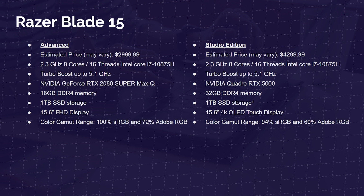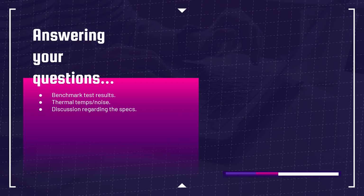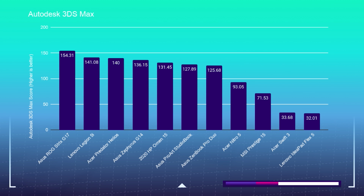So great pick. I looked at these at CES, loved the build, loved my hands-on experience with them. Unfortunately, I've not been able to have these in the studio with me. I continue to reach out to my rep at Razer, and just haven't been able to get a hold of one. All right, so answering your questions, we're going to talk about benchmark test results, thermal temps, noise, discussion regarding the specs. So let's dive right into it.